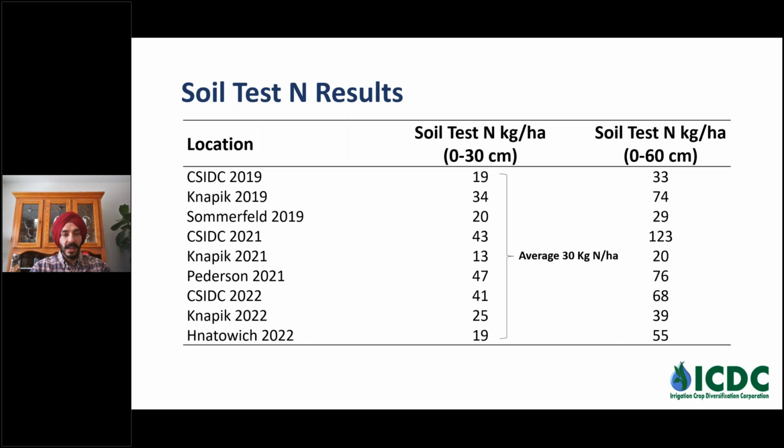Based on our soil test results, we had 9 site years of data for this study. Based on the 9 site years, our average soil available nitrogen for the first 0 to 30 centimeters, or 12 inches, was 30 kg N per hectare, and for the next 60 centimeters, or the next foot, it was 58 kg N per hectare.